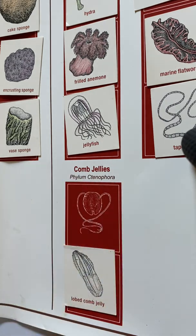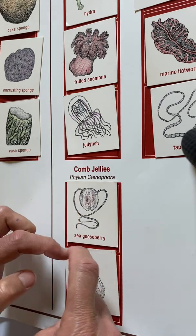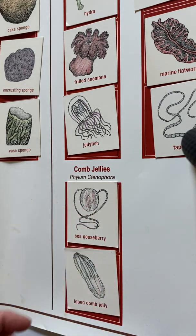These are sea gooseberries. The sea gooseberry lives in cold oceans and floats with the current. It uses its 2 trailing tentacles to capture fish eggs and larvae and small crustaceans. Its sticky tentacles can stretch to 20 times its own length, then shorten to bring the food back up to its mouth. So it goes out and catches its food with its sticky tentacles and then brings it back in.